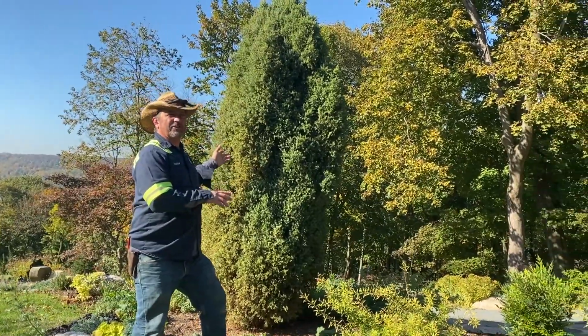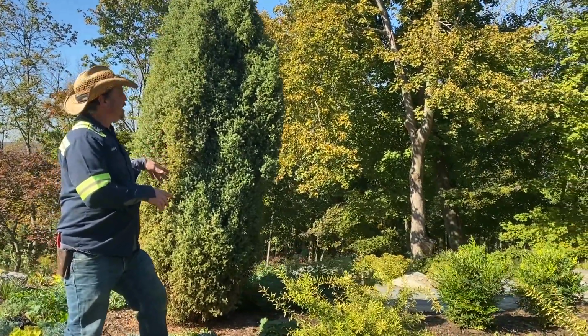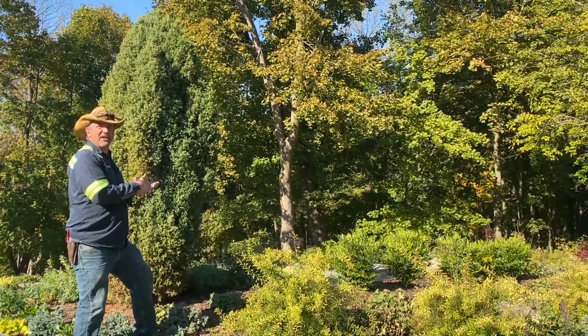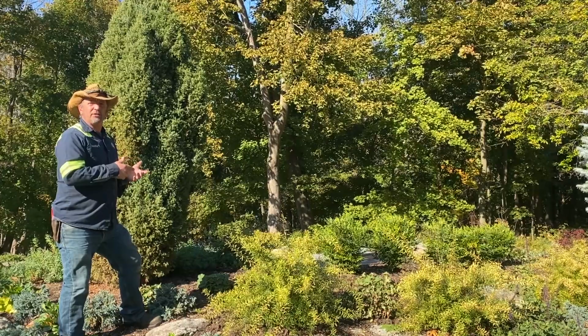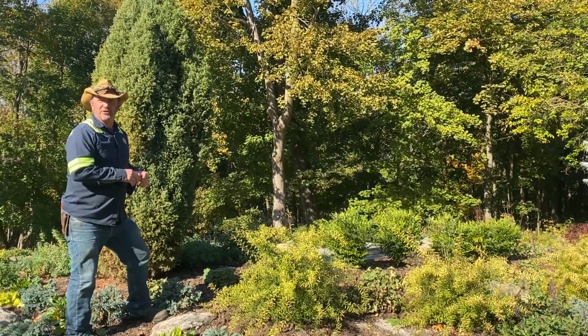It's here in the Rock and Stream Garden, which is sort of a casual naturalistic planting. And to have this columnar tight element in the middle of it is kind of fun and provides an interesting contrast. This plant, its spring growth emerges yellow and holds that yellow color through most of the summer. So it is a bit more dynamic than a lot of your other junipers.